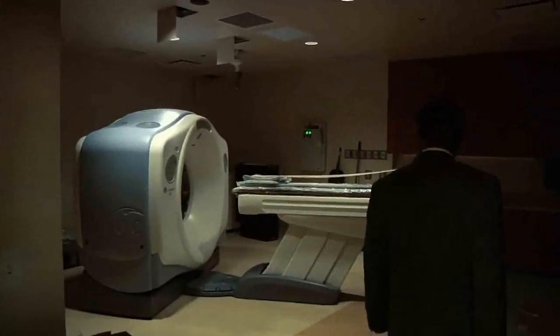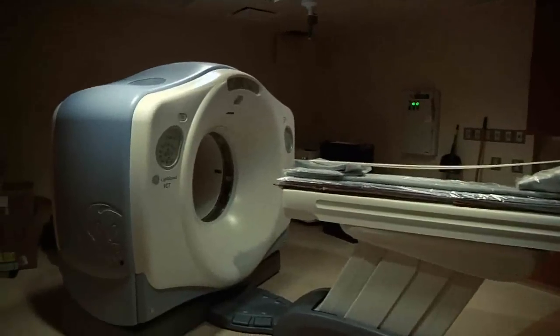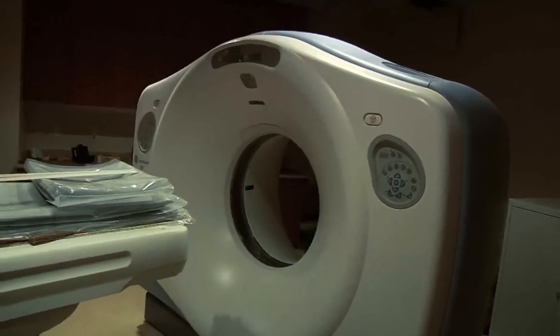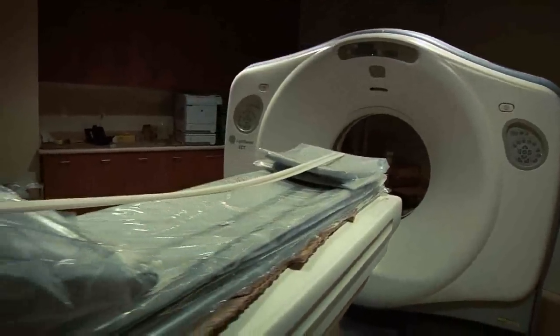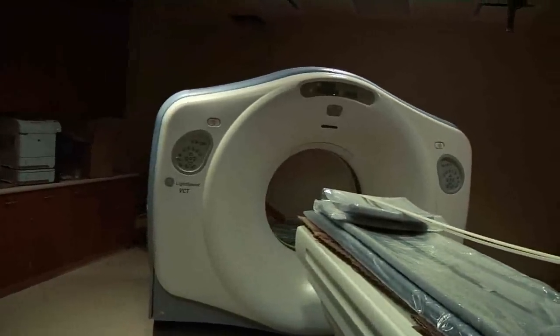So this is the latest in technology. It's a 64-slice CT scanner that is right here in the emergency department, here for the benefit and safety and comfort of our patient. No longer do patients have to leave the emergency department to go for a CT scan into the imaging department. It's just seconds away, absolutely.